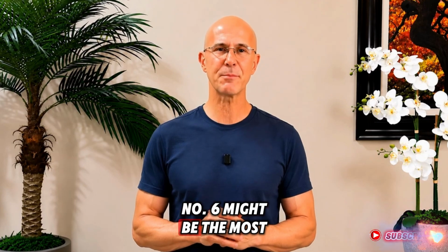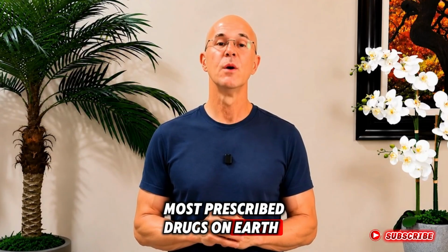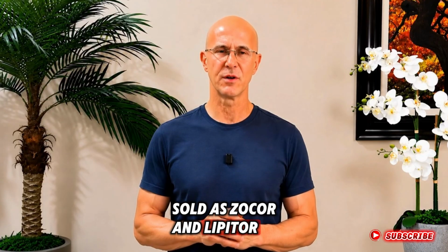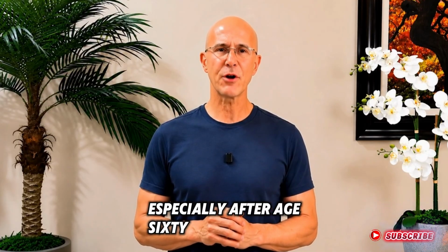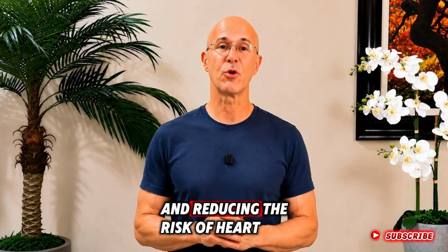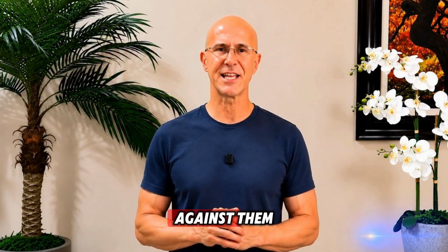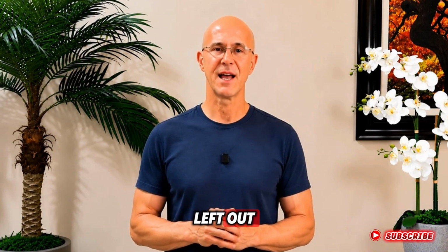Number 6 might be the most surprising one here, because it is one of the most prescribed drugs on earth. Number 6 is statins. Simvastatin and atorvastatin, sold as Zocor and Lipitor, are among the most prescribed medicines in the world, especially after age 60. And they do an important job lowering cholesterol and reducing the risk of heart attacks and strokes. Statins belong in a lot of people's lives, and this is not a case against them. What follows is the half of the story that usually gets left out.